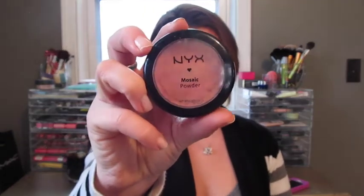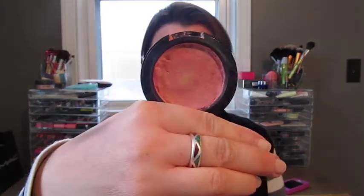The next thing I have are blushes, and I have 4 blushes. The first 2 are more budget friendly, and one is this NYX Mosaic powder in the color Dare, and obviously you can see that it doesn't look mosaic. I got this in an Ipsy bag and it was broken, so I did the rubbing alcohol and packed it back in so I could still use it. And it just looks like that, if you can see that. It's just a gorgeous, glowy, peachy kind of shade, and I just really love that.